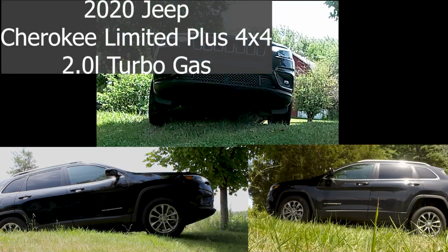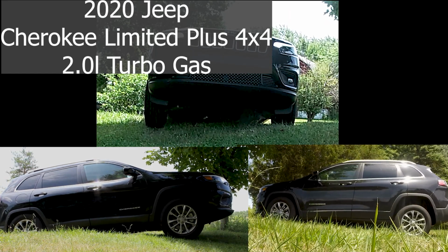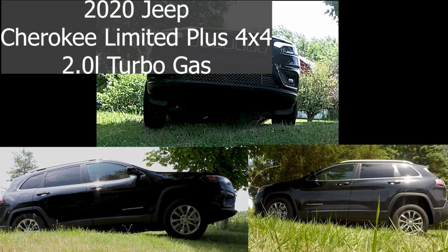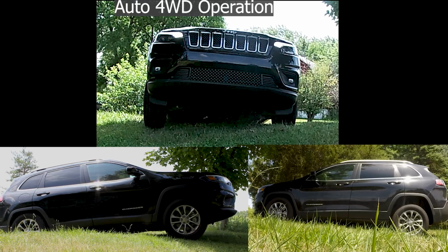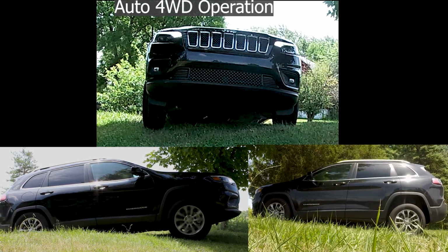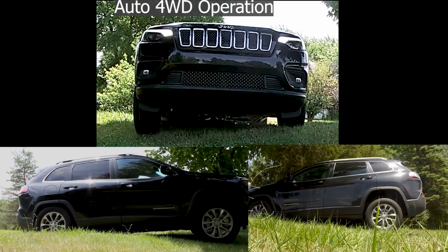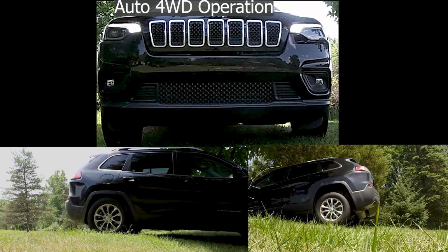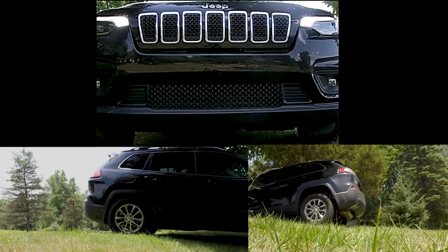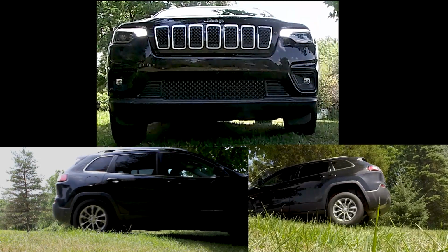And now we have the 2020 Jeep Cherokee Limited Plus 4x4 with the 2-liter gas engine installed inside of it, and of course the 9-speed and standard 4-wheel drive. You'll notice here still not quite as much rocking back and forth. This is auto 4-wheel drive operation, but you can actually hear the ABS engaging and disengaging, trying to again stop those cross-vehicle tires from losing all their power.